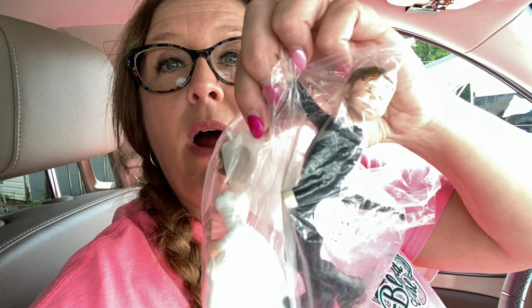And I also couldn't help it. I had to pick up this little silver or silver plated creamer. I just thought it was too cute, so I had to pick that up. And I only got like 4 things. Oh, I did end up getting the bride and groom, the vintage bride and groom.